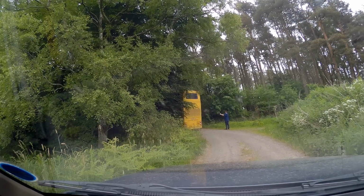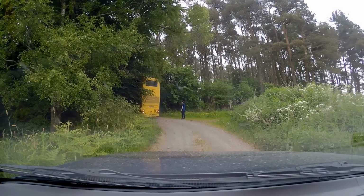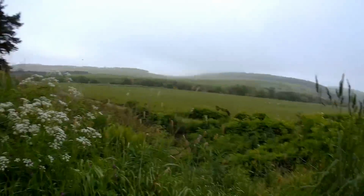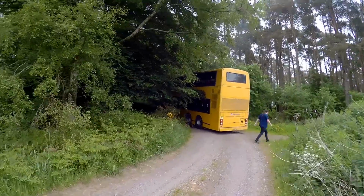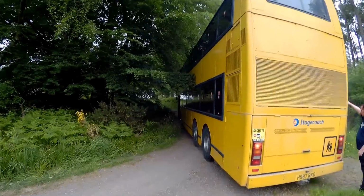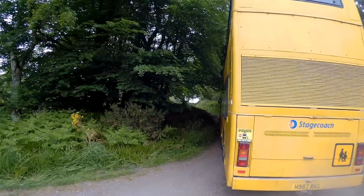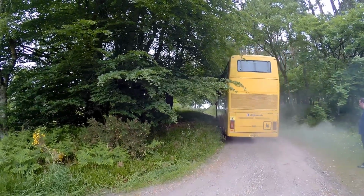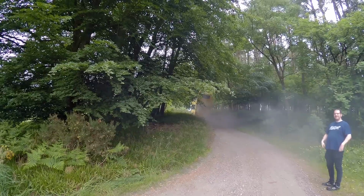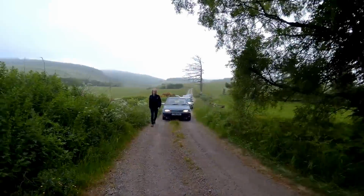These wipers, what is going on with them? Ridiculous. Oh, I'm going to get out to look at this. This is just crazy. Go on, bus. You can do it, bus. Oh, smell that. Oh, lovely smell. It's the aroma of win. Right, back to the road test.